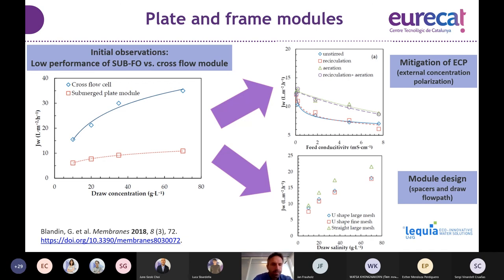And because of that, there were two aspects we've seen that were crucial. One was the external concentration polarization. In fact, what happens if you just dip your membrane module within your feed solution is that you will have a buildup of a concentration polarization layer. And if you don't implement a system with recirculation or aeration to provide turbulence, then you will have quite some losses of permeation flux.